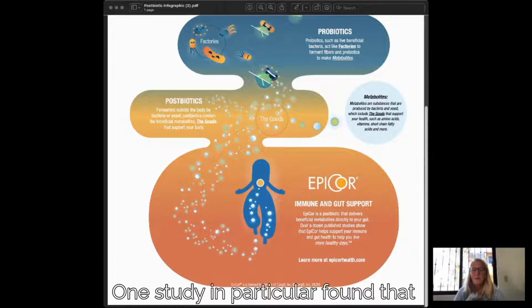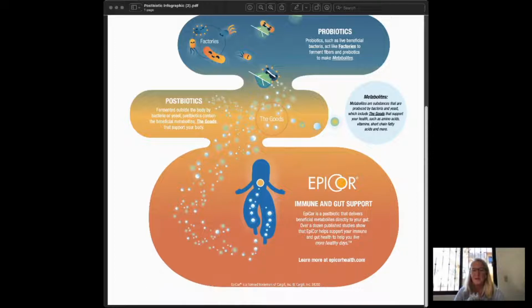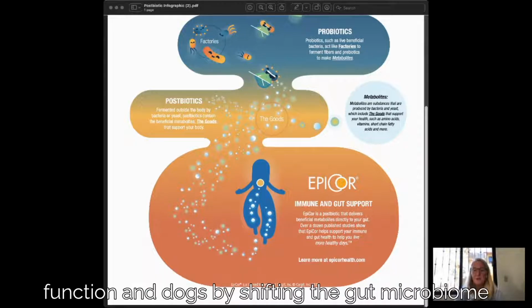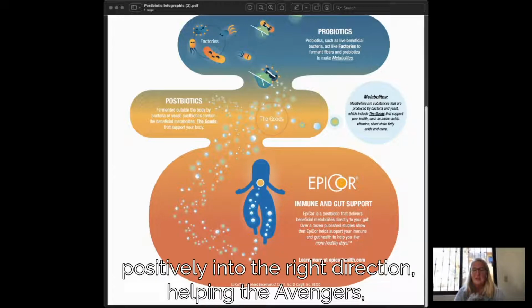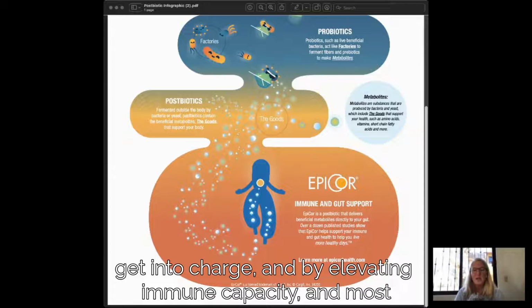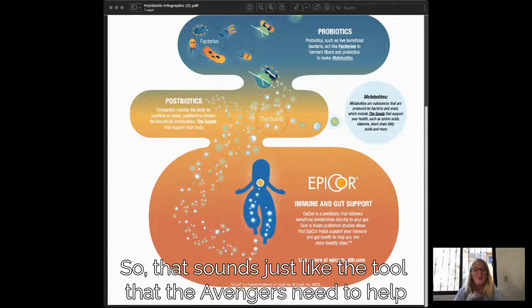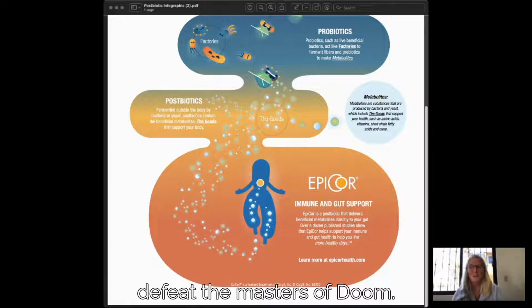One study in particular found that Saccharomyces cerevisiae fermentation has positive effects on the gut health and immune function in dogs by shifting the gut microbiome positively in the right direction, elevating immune capacity and, most importantly, decreasing inflammation. So that sounds just like the tool that the Avengers need to help defeat the Masters of Doom.